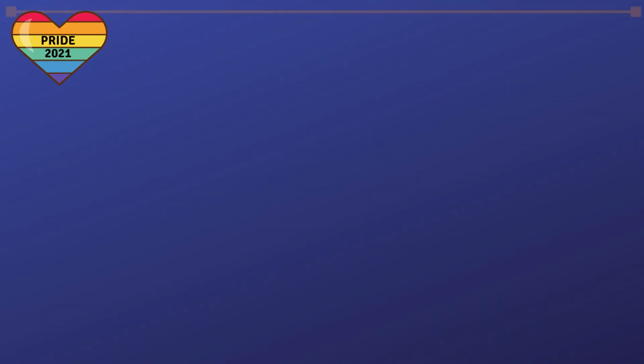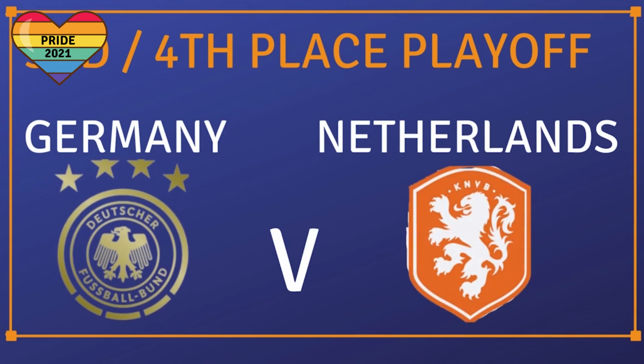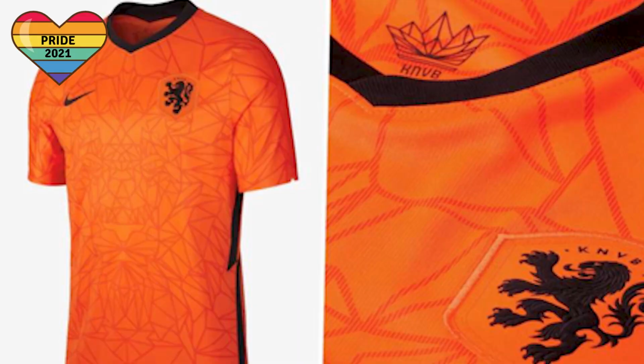So which one's going to win the third, fourth place playoff? Germany versus Netherlands. Again, fairly straightforward, just like Sweden knocking the Netherlands out was fairly easy. I actually think that the Netherlands kit is way better than the German kit, and the look of the draw for the Germans got them as far as they did. Which leads us to the final.